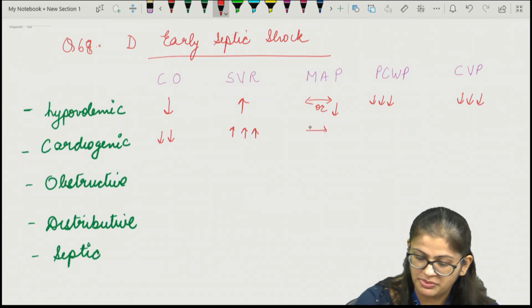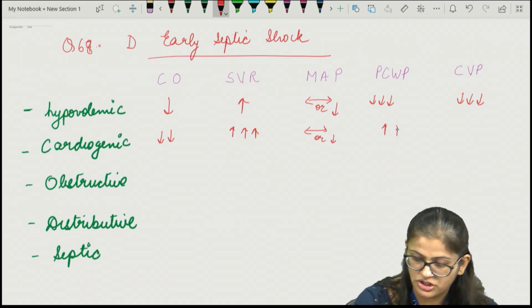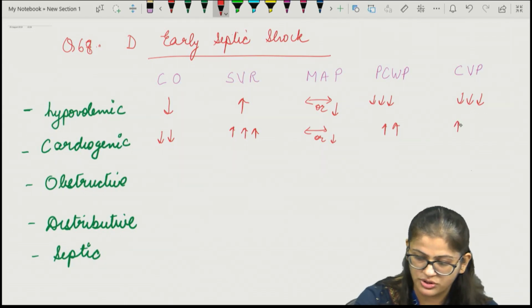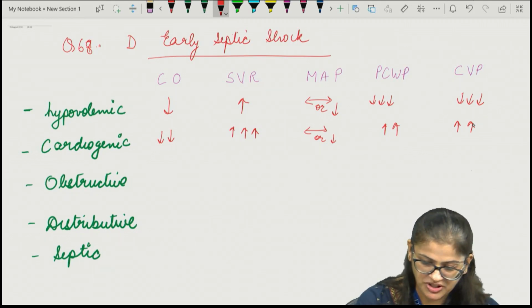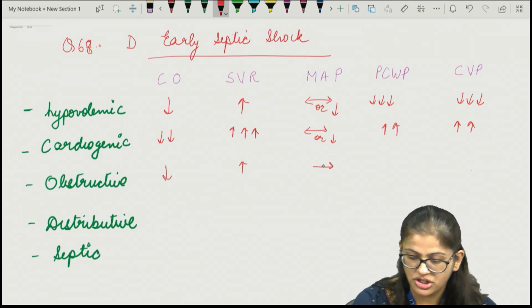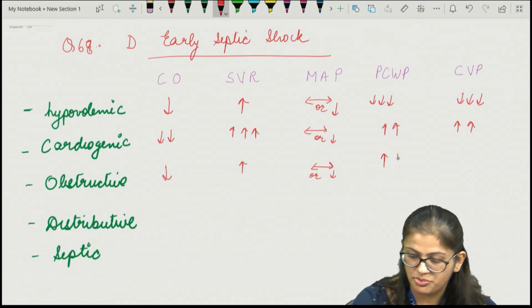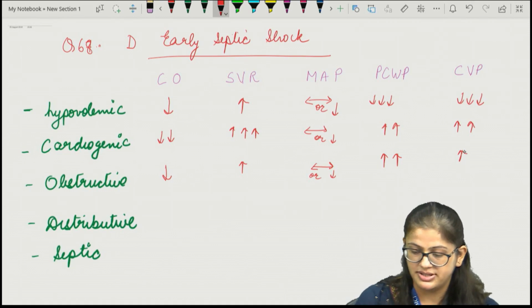The mean arterial pressure is either normal or reduced. The capillary wedge pressure is increased because of back pressure, and the CVP is also increased. In obstructive shock, the cardiac output is reduced. The systemic vascular resistance is increased. The mean arterial pressure again either is normal or is reduced. The capillary wedge pressure is again increased and the venous pressure is also increased.